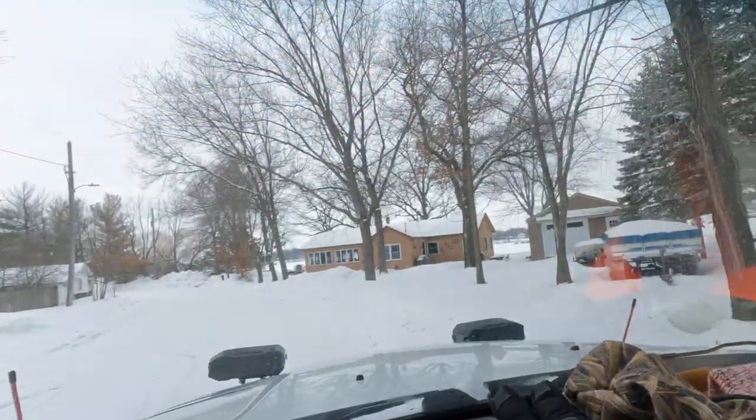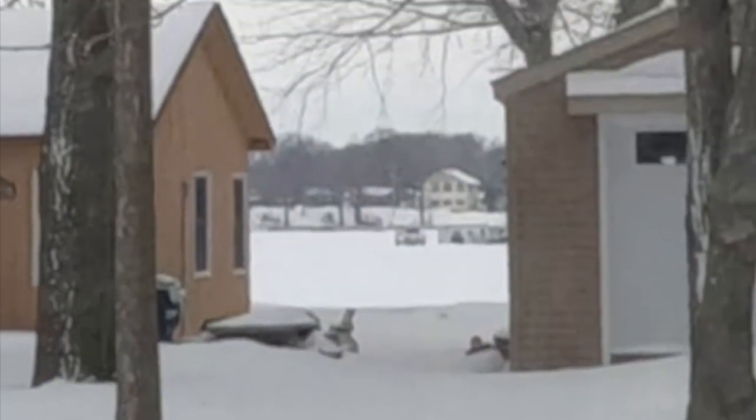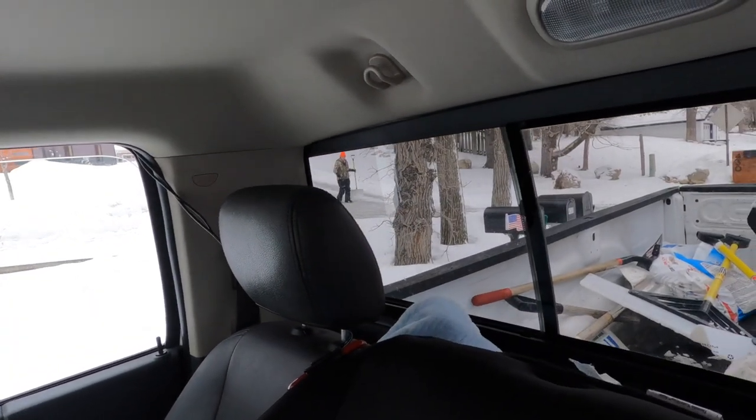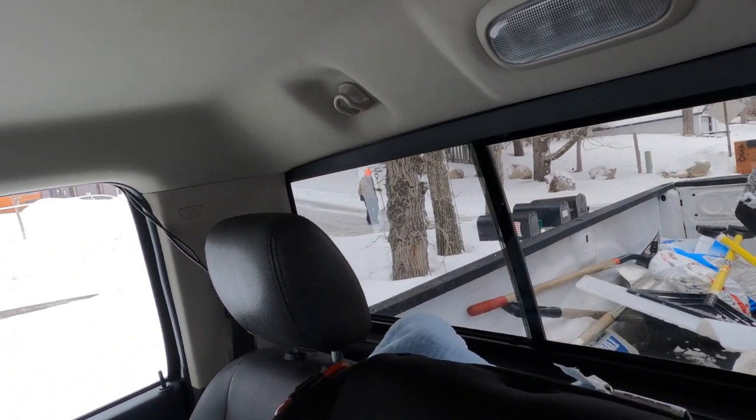So icy. Are we plowing roads out on Mille Lacs Lake, or are we plowing driveways here? Sure's got me confused. The only thing I don't see is nice fish houses. Well, actually, that's a lie. I do. Like, we're on the lake. Ooh, it's slippery out here.